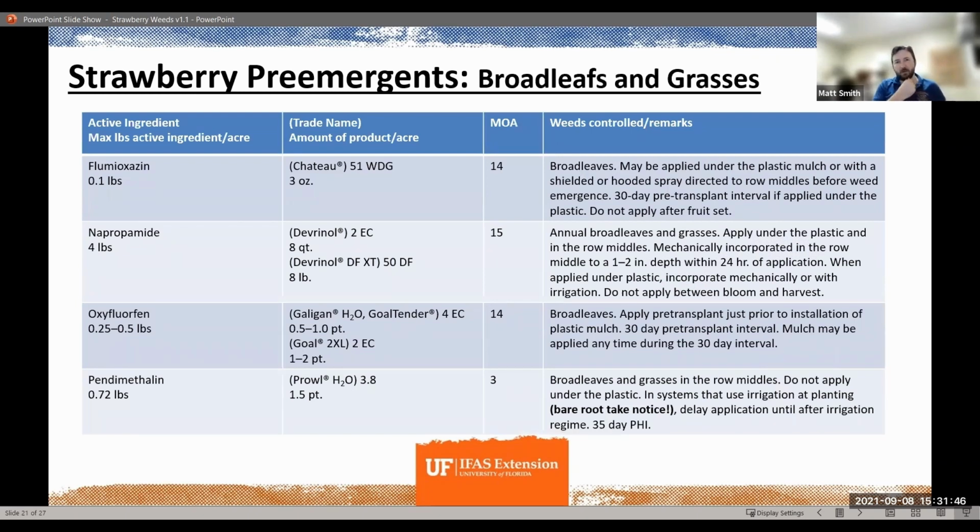So these are the products that we recommend for pre-emergence for strawberries. And this information is available online, but I've gone ahead and cut out the ones that were all pre-emergent. So if you want to take a screenshot or something like that, it's mainly 4 chemicals that we look at. So Chateau, which I've never used in strawberries, but I have used with tomatoes and I think hops one time. It's very effective.